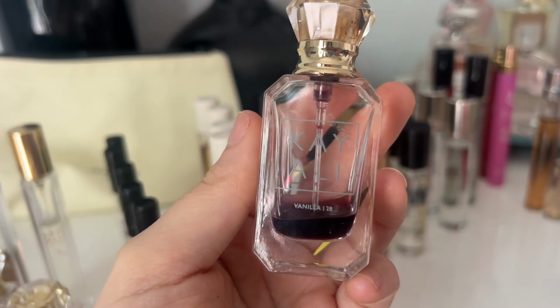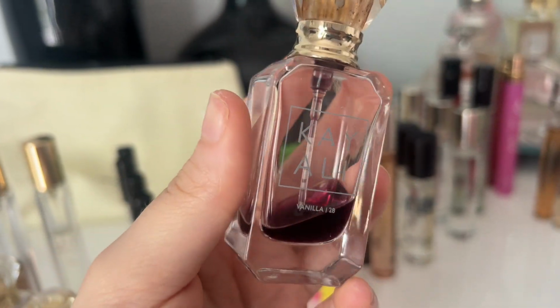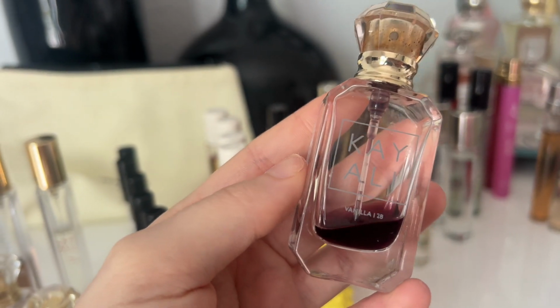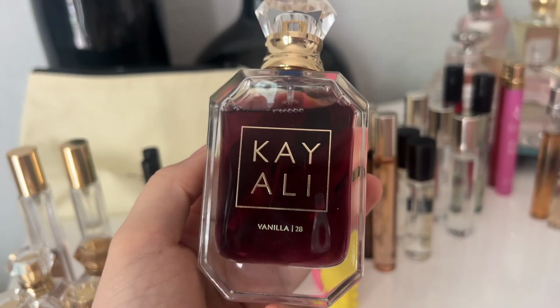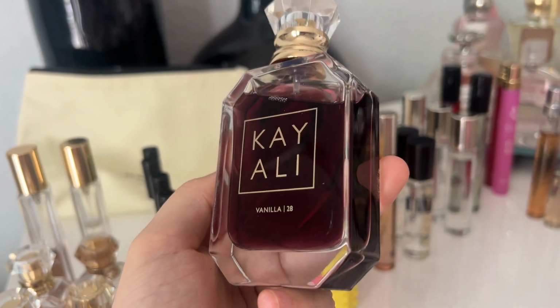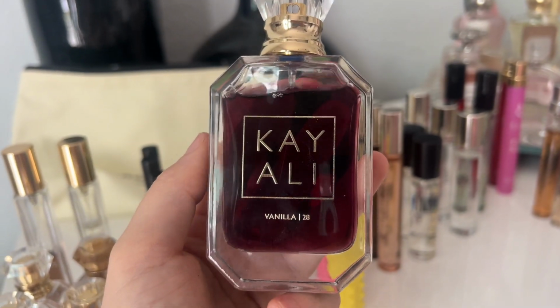Now, Kayali Vanilla 28, this mini is very, very low. I love this scent. I feel like the darker, the better. This is so pretty. It's sweet. It has that brown sugar that I love. And I have finally committed to the big bottle. Mine still needs to get a little bit darker before I can love it as much as my mini, but I'm so happy to finally have this in my collection.